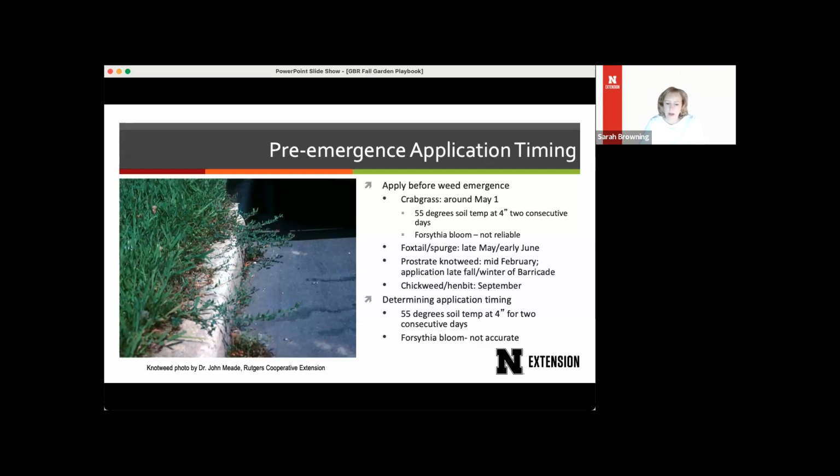And oftentimes we find that people miss that second application, and if you miss it, your herbicide is breaking down and it's gone by early July. Then from July on, all of those weed seeds that are still there in the soil have the opportunity to germinate and grow. And that's what results in us having a lot of weed breakthrough in the later part of the year.